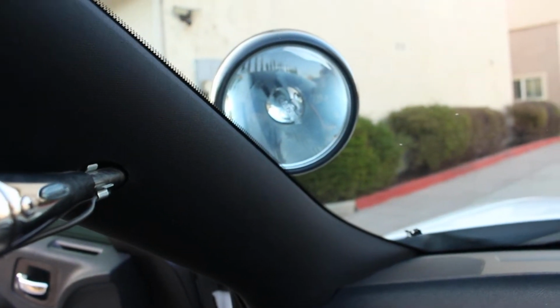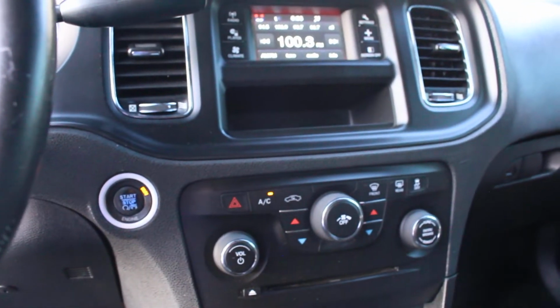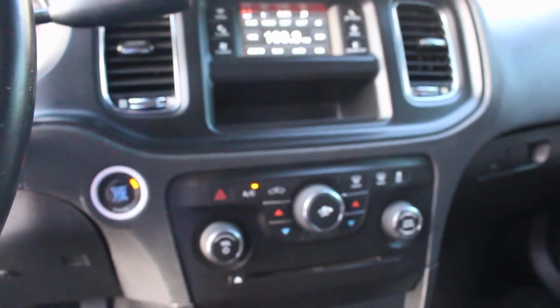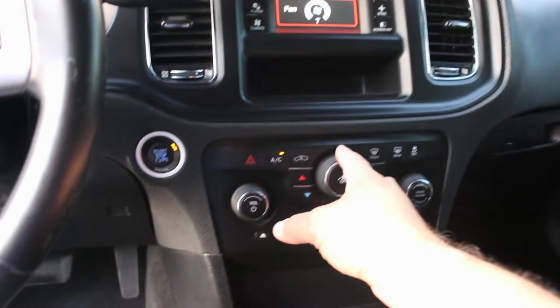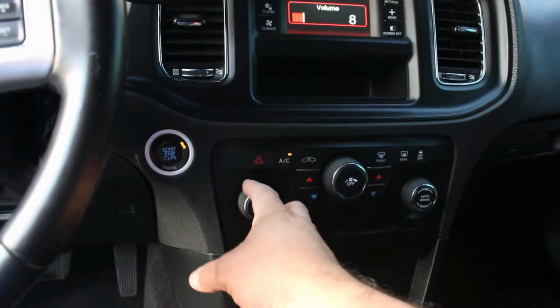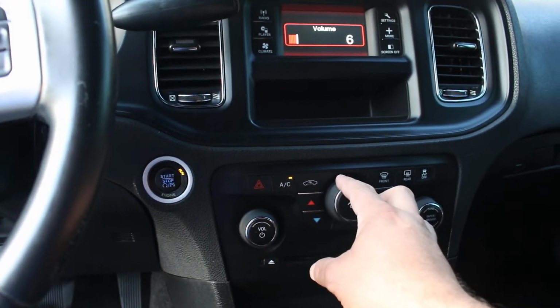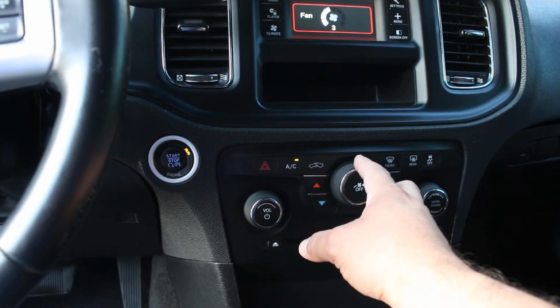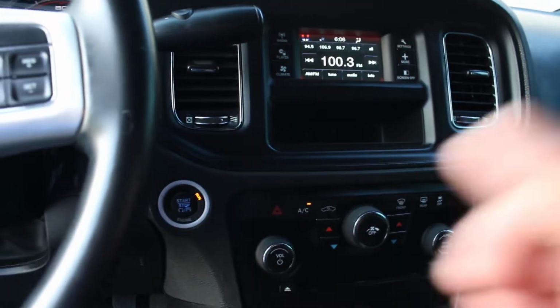Unity spotlight bulb in new condition. Yes, it does work. Air conditioner is nice and cold. And folks, for those of you that are familiar with these vehicles, the little screen right there is a touch screen, so you can control the radio from here or the screen itself. Nice and cold AC. Let's turn it down actually. Okay.